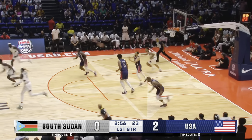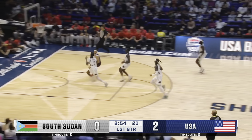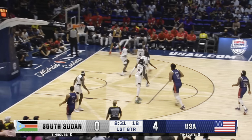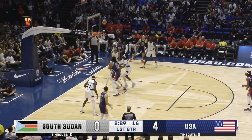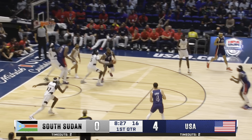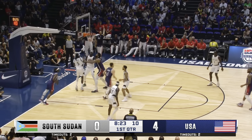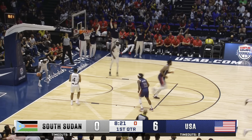As Jones misfires and Curry has it. Outlet feed. Devin Booker with the adjustment. You can't give up easy. United States lineup, anybody can start a break, anybody can end it. LeBron misfires, Embiid keeps it alive. Nice find. It is Holiday gliding in with the left hand. How about the give, too?